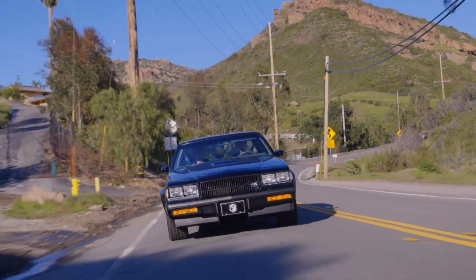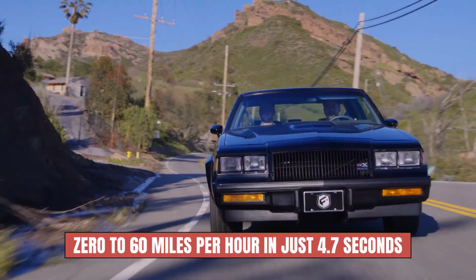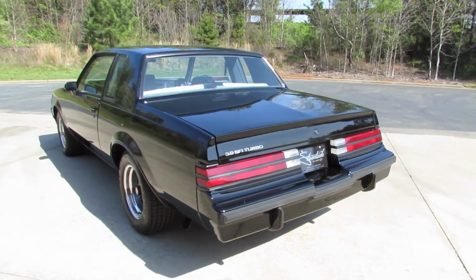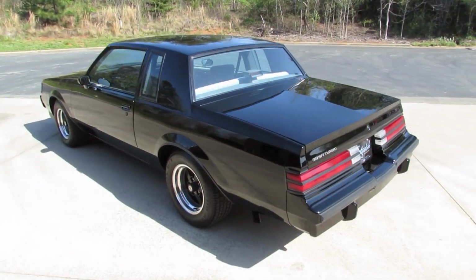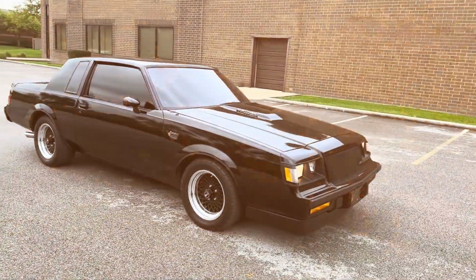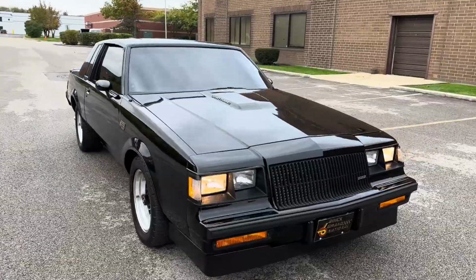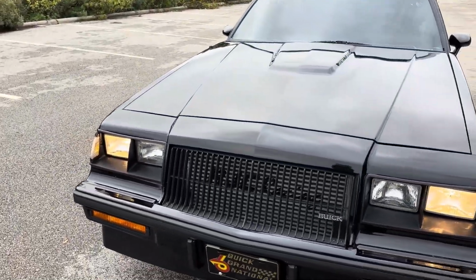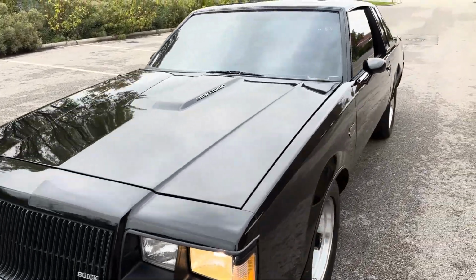The result? The GNX could surge from 0 to 60 miles per hour in just 4.7 seconds and conquer the quarter mile in 13.5 seconds, outpacing a Ferrari F40 in a straight line. For a factory-built American sedan in the late 80s, these figures were unprecedented. Buick had officially forged the monarch of turbocharged muscle cars.